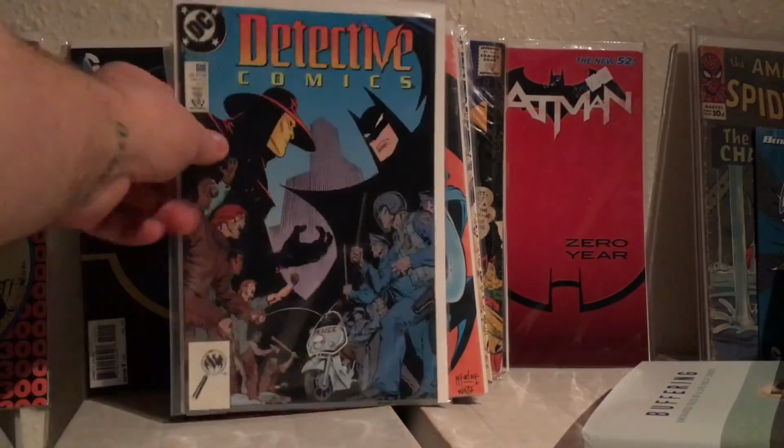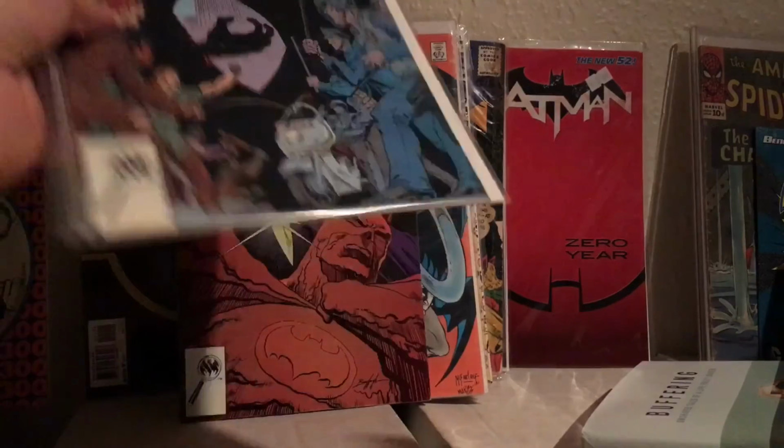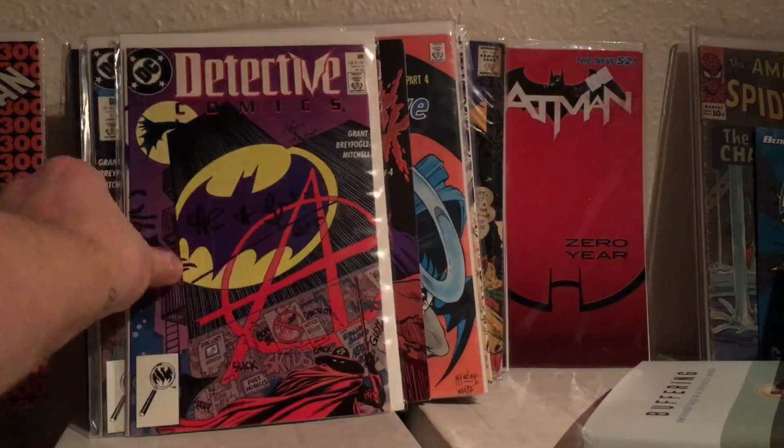It's a really good story. That's 609, which is the second part of it. So I'd recommend picking those up. They're pennies. They don't have a high value for whatever reason. I think if you want an Alan Grant key book, it is the Ventriloquist first appearance. Whatever that is, off the top of my head, I can't remember. Anyway, guys, that's the Alan Grant one again.